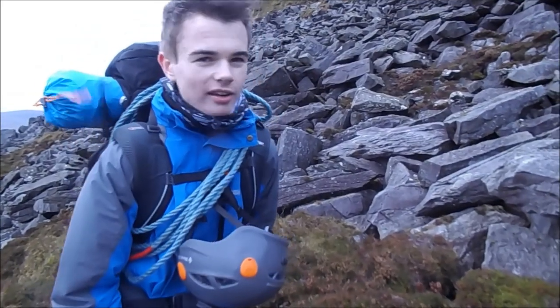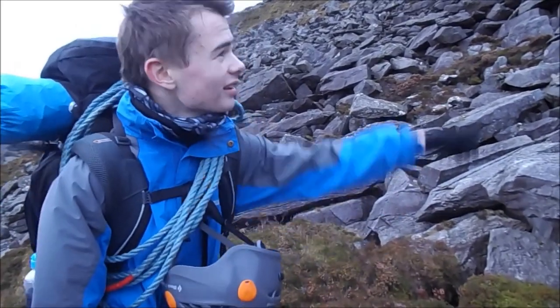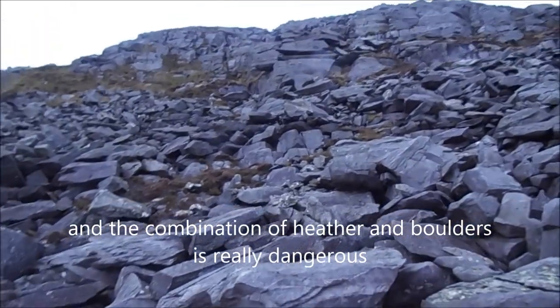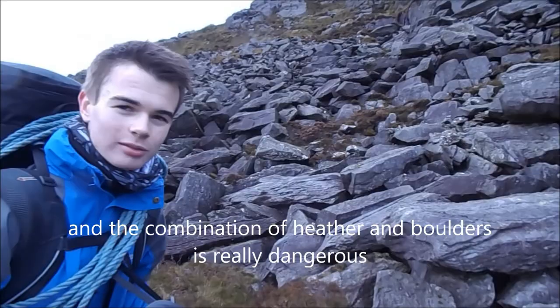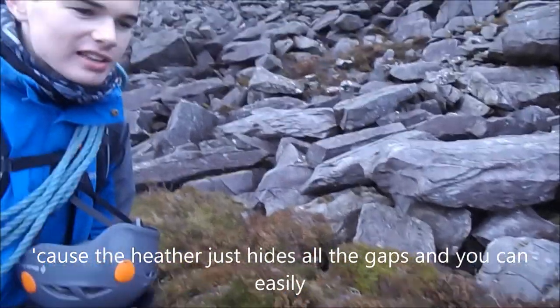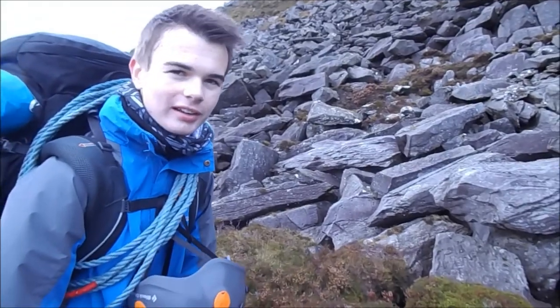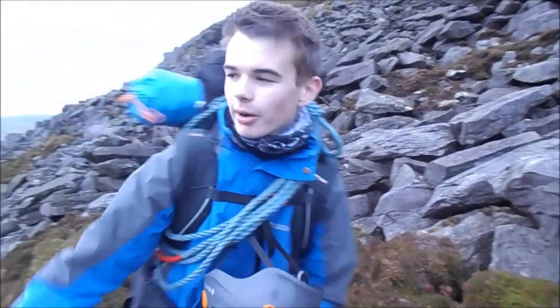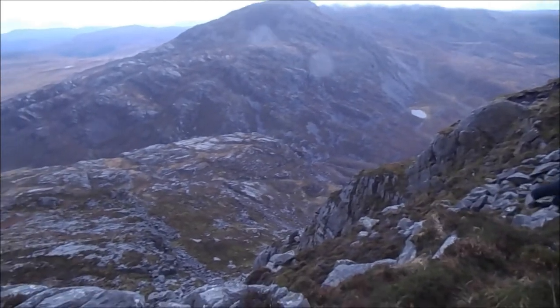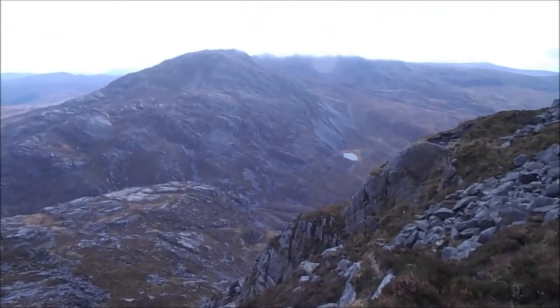We've made our own way down Rhinog Fawr, we've just descended all of this boulder field, and the combination of heather and boulders is really dangerous, because it's easy to put your foot in the heather and twist an ankle. But now we're going to make our way down the rest of Rhinog Fawr and up Rhinog Fach, which will take a long time.